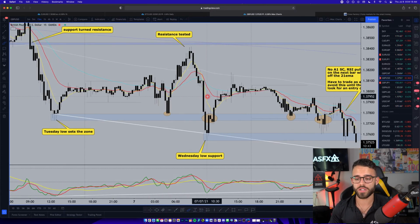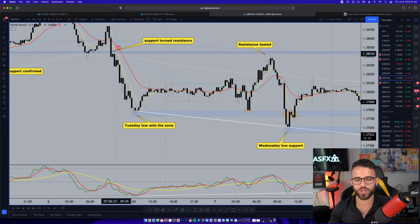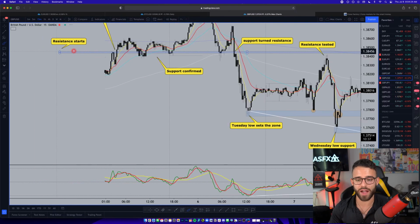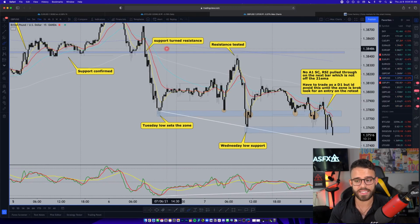If you look at the structure that we've had all week, you can see Tuesday we had support that turned into resistance. That level was set back on Monday and really on Friday. So it's Friday's high that was support. It was broken on Tuesday. It's then resistance.